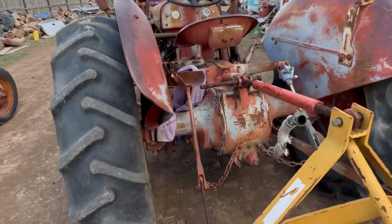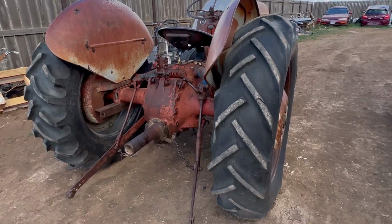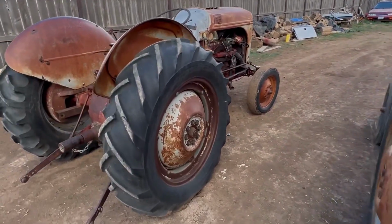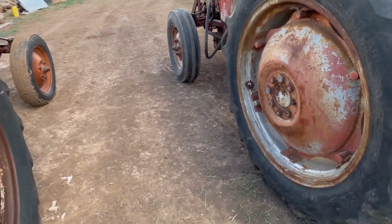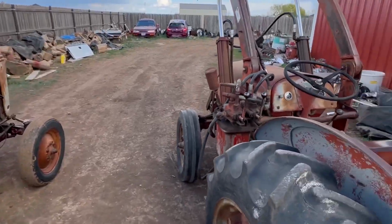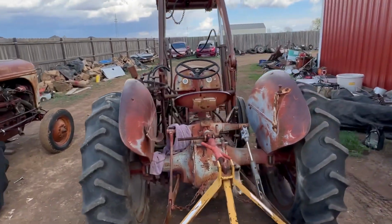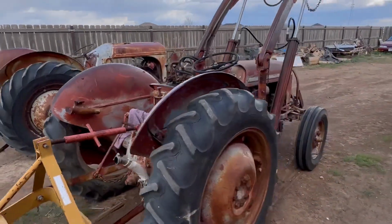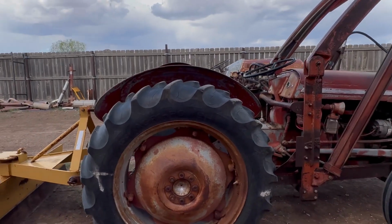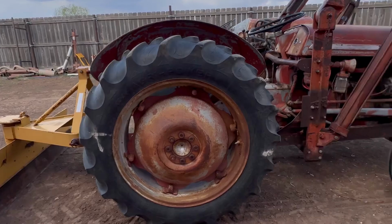I don't know how much interchanges. The differentials look pretty well the same. The rear wheels, I mean, they're almost a copy, but if this had been just a factory 4-cylinder, it would have looked almost like this. But yeah, I figured maybe someone would kind of get a kick out of that. So the fenders on that sit taller because of the weights, but they use the same size tires.